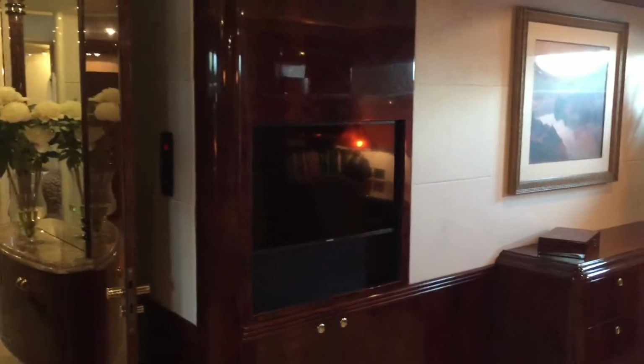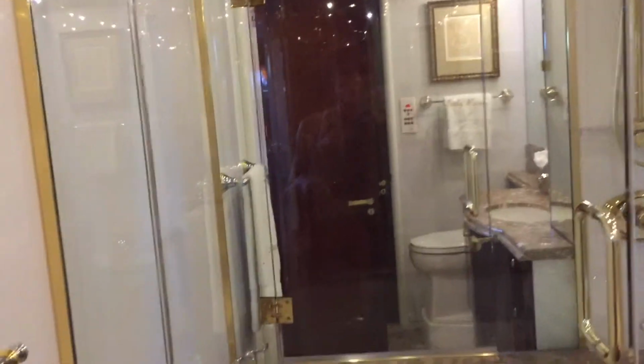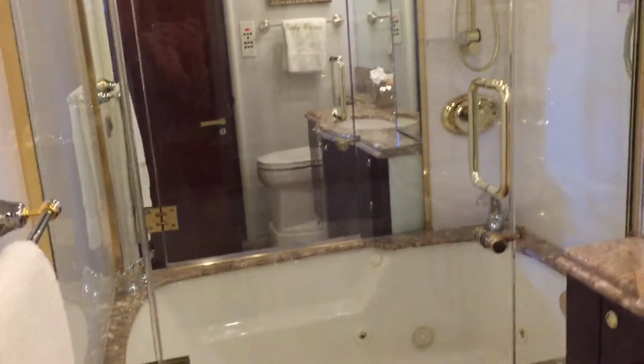First we have the master stateroom, which has a nice sized bed, a little desk, a big flat screen TV, a lot of closet space, and this bathroom is beautiful. It's a his and hers bathroom, so it has one toilet and sink on each side, and they share the shower and the tub.